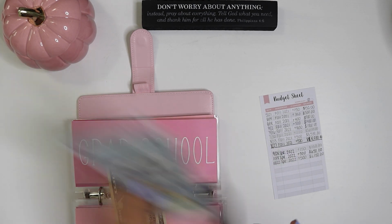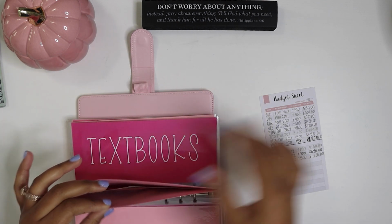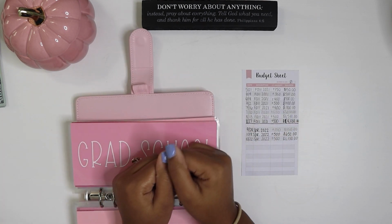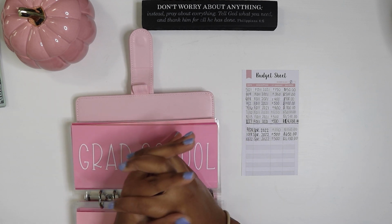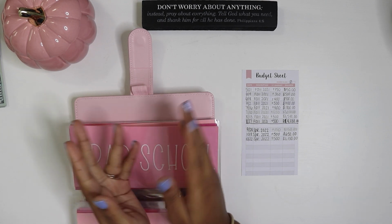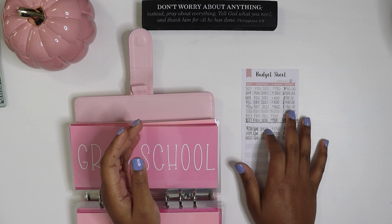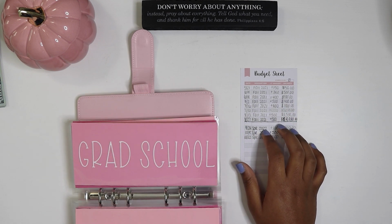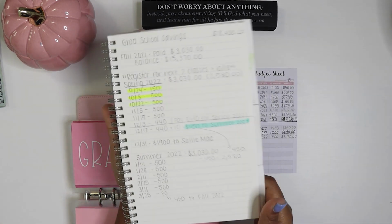I'm actually putting this aside because it's going to go right to the bank, and I'm just going to leave the $50 in there. But I am so excited because, I don't know why, I got a tuition discount for the first semester, and I had already paid it in full, and it was like $450. So my spring 2022 semester, I only have to pay, I think, $2,580.